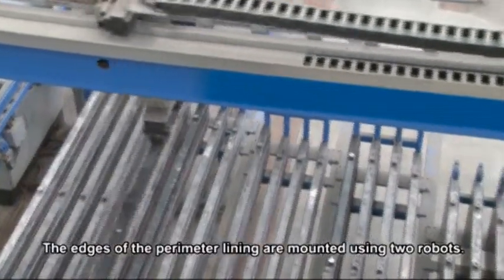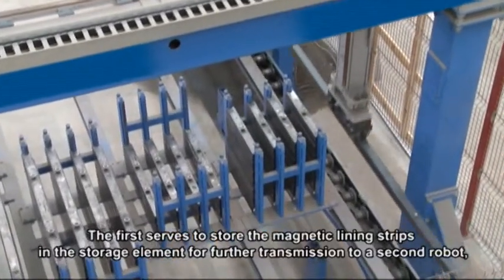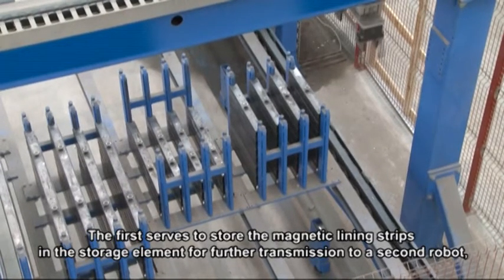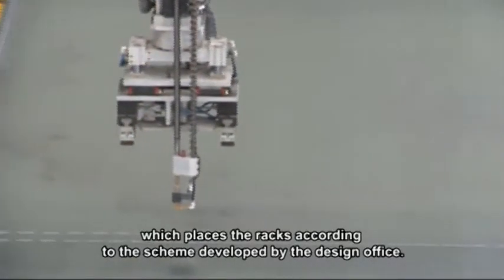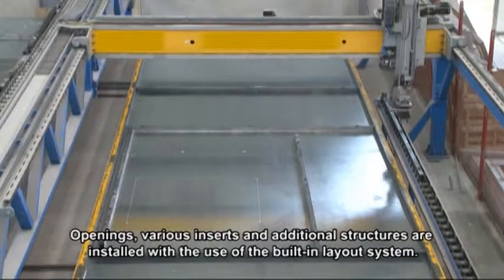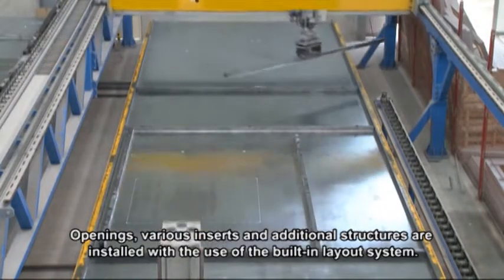The edges of the perimeter lining are mounted using 2 robots. The first serves to store the magnetic lining strips in the storage element for further transmission to a second robot, which places the racks according to the scheme developed by the design office. Openings, various inserts and additional structures are installed with the use of the built-in layout system.